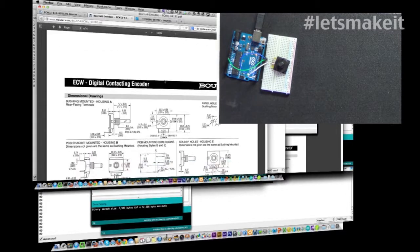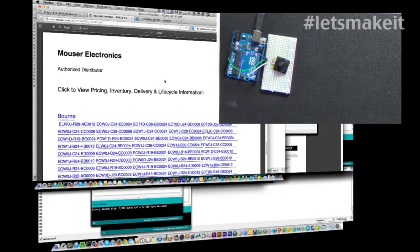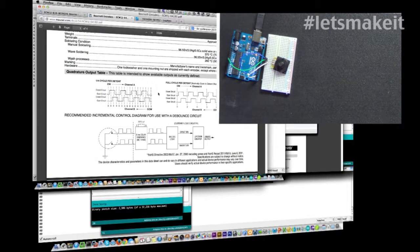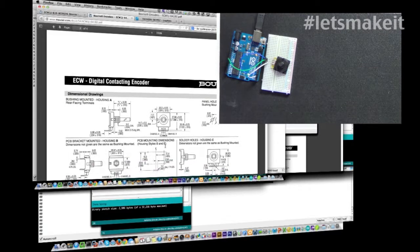So if you come down here and look at the diagram, we get past all their stuff. Here somewhere. I don't see where it gives me the actual pins, but basically there's 3 pins, and there it is, A, C, and B. So C being common, and then channel A and channel B. So that is what I'm reading. In my case, channel A goes to pin 2, and channel B goes to pin number 3. So it's very simple after you think about it.